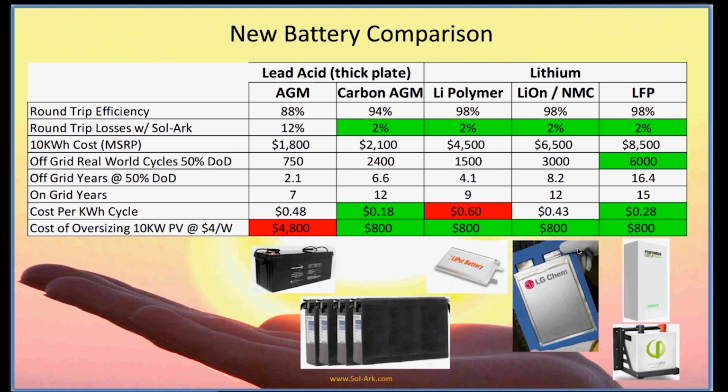Now, lithium ion, this is in quite a few different batteries, and we'll take a look at that. The cost is considerably higher than lithium polymer because the energy density isn't there, but the numbers of cycles double. These are standard cycles. If we look at lab data and a lot of different data out there, 3,000 cycles for NMC is about the average for 50% depth of discharge. And those are under real-world conditions, not necessarily lab ideal conditions. So that gets us to about 8 years of off-grid use, and the cost per cycle is better. It's better than wet cells, or it's close to wet cells, but it's definitely better than AGMs.